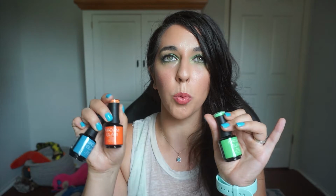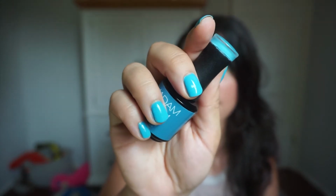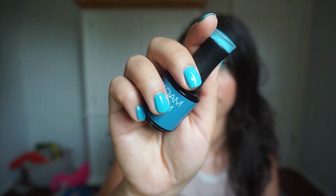Now, the gel polishes themselves that they sent over were just the normal soak-off base and top coat, which are lovely. We'll have more to say about that in a minute. And then they sent over 3 of the colorful nail polishes. I think my favorite one out of these 3 is actually this blue one. It's called Vitamin C. It is so pretty. It is unreal how pretty this is. Oh my gosh, I love this color so, so much.